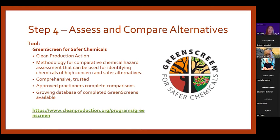Michelle's going to talk about the Green Screen and show you a sample of what this kind of data output looks like, so you can have an idea of what to think of it. Their methodology includes approved practitioners who complete these comparisons, and then once one of those is blessed, for lack of a better term, there's a growing database of completed green screens available. It used to be very few, and now it's up to the thousands of different completed green screens that exist. There may or may not be something of interest there to work with, but it's really about identifying the comprehensive data that we do have, and then what data we're missing, but in a way that is rigorous, data driven, and trusted.